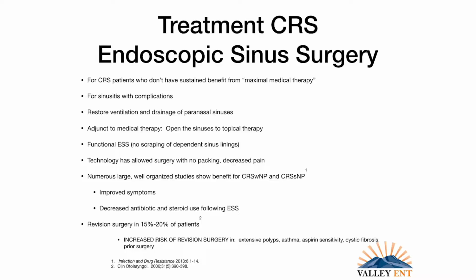Functional endoscopic sinus surgery is what we refer to nowadays. So we're not going in and scraping out the lining of the sinuses anymore. We're just opening up the bottleneck area that's obstructed. Technology has allowed surgery to move forward without packing and decrease pain. So most of the patients, when I counsel them about surgery in my office, I say you're not going to get black and blue, you're not going to get swollen on the outside. When you wake up in recovery room, I expect you to be breathing through your nose.